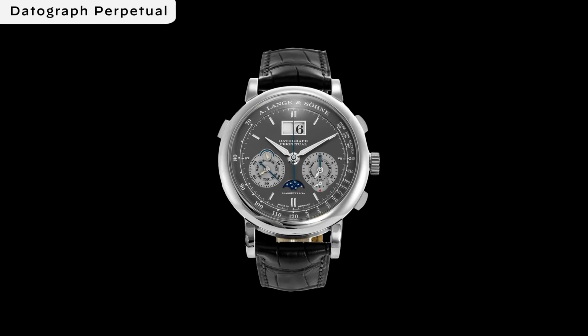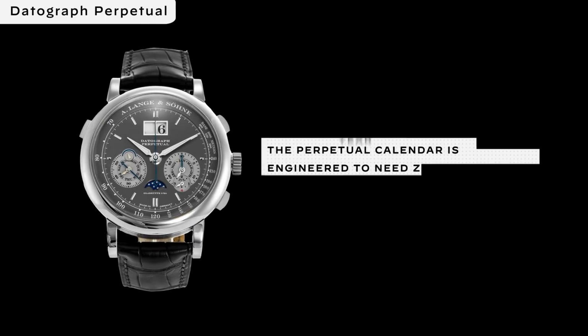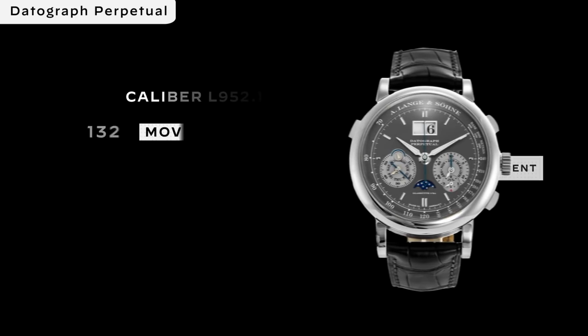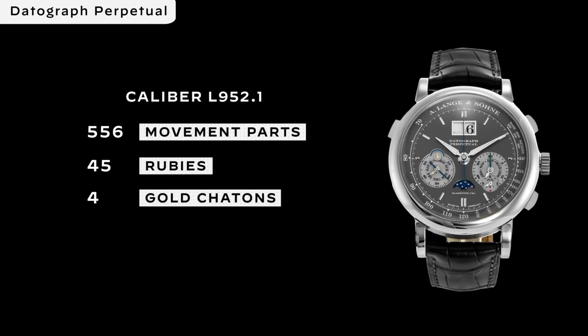Now we're going to go from the Datograph to the Datograph Perpetual. And this is one of the few Langes that actually makes me a little sad because I think it's completely underappreciated. It's everything a Datograph is. Unbelievably complex movement, beautiful finishing, gorgeous chronograph. Then it adds a perpetual calendar, and Lange didn't just stop there.